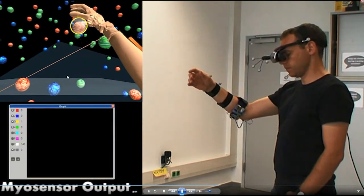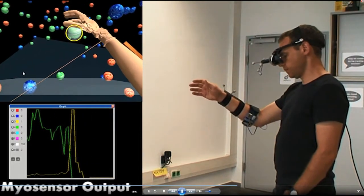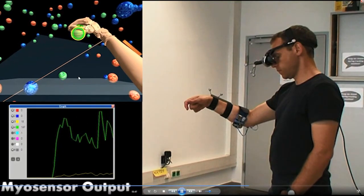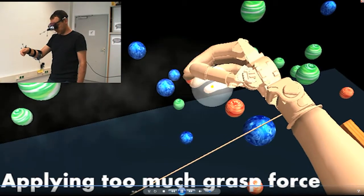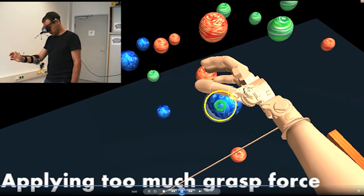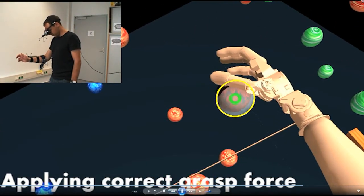Here we can see the output from the myosensors. I don't know if something is visible there, but there are some curves. If he grasps his hand, then he gets a higher response. And as soon as he uses too much grasping power, then the circle indicates it, and also the ball disappears or spreads around. And by using this, he can learn how to use proper grasping power in his future prosthesis.